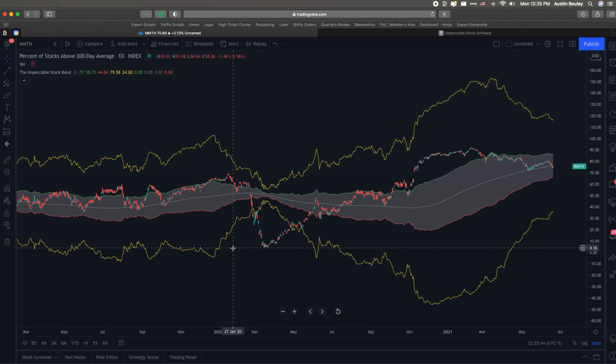Now again, what does it mean if we have 0% of the stocks above the 200-day moving average? That means every single stock this is tracking is below the 200-day moving average, which means they're all in a bear trend. What does that mean? It means we're probably in a really big crash.